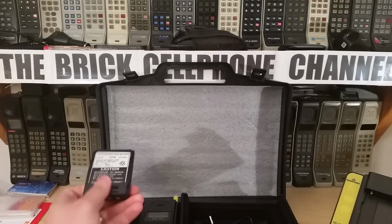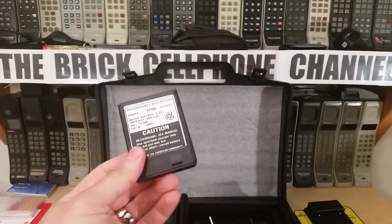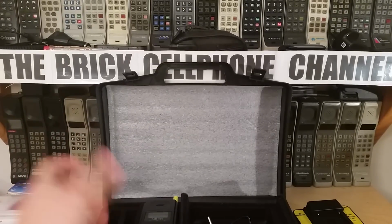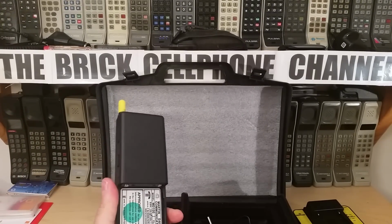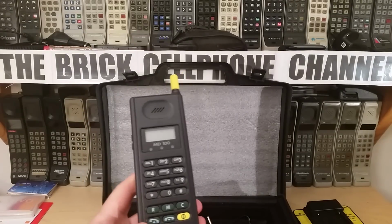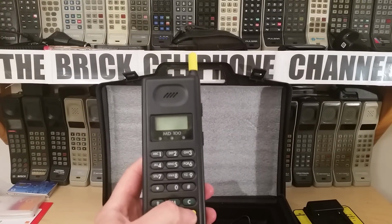This battery does have cells in it. I did try charging this, and I left it on charge for almost 24 hours. I tried it and it didn't hold charge, which means unfortunately I can't actually power the phone on. Which is real annoying because when I got this, the battery did hold a small charge. But it's pretty much dead as a dodo.